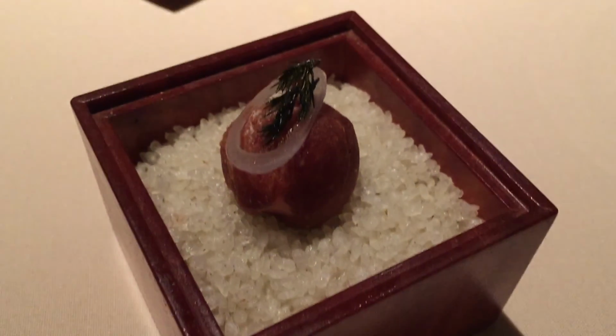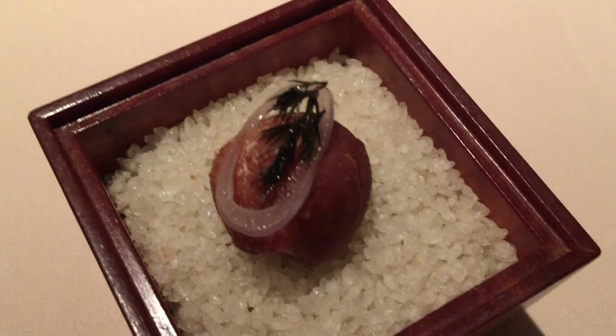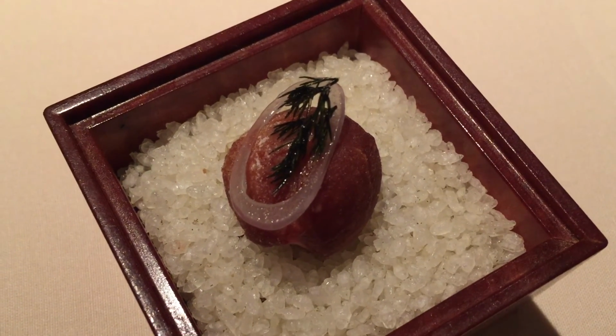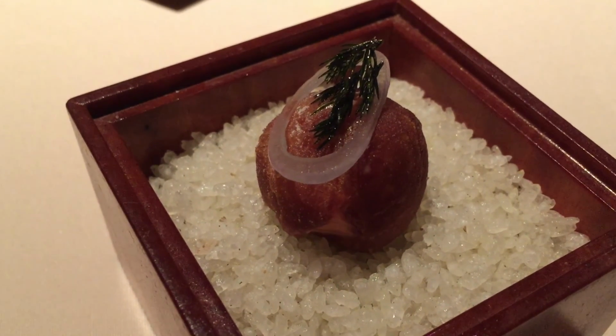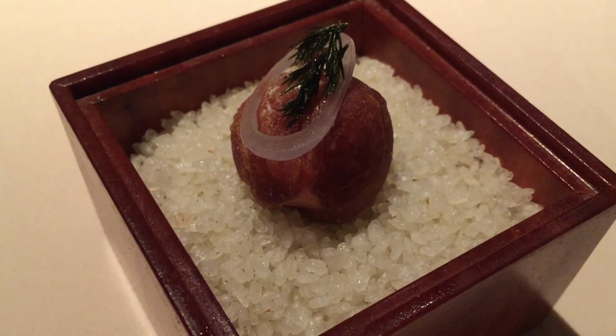The little bit of goat's cheese inside contrasts the acidity with creaminess, and the compressed shallot ring sitting at the top of the beignet brings out a twinge of sweetness. Overall, a very well-composed, fantastic appetizer.